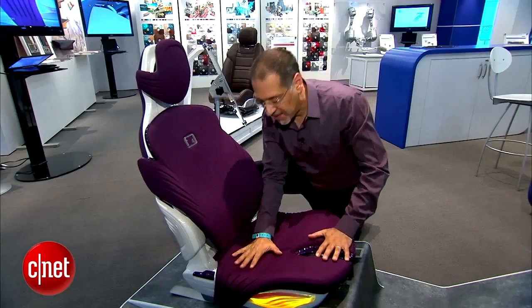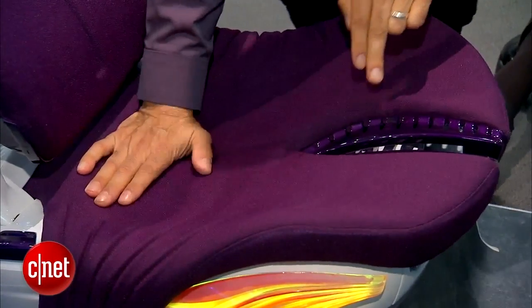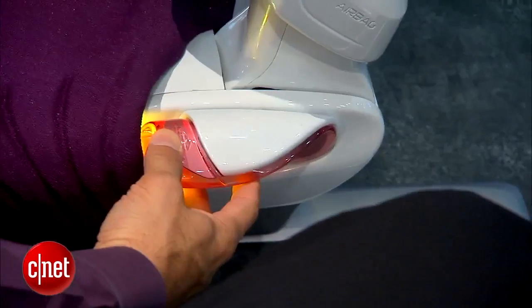Down here at the bottom, typically you tend to slide your butt forward as you get tired. On this one, it's got this sort of spring action here that wants to keep putting you down in the bucket. So your butt stays back here where this lumbar can do what I just showed you and do its thing.